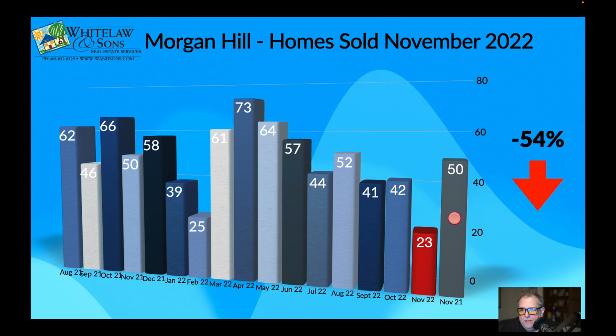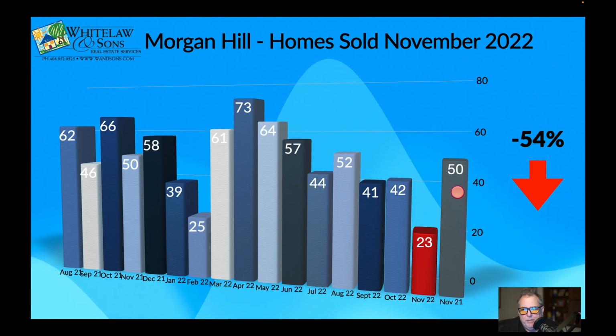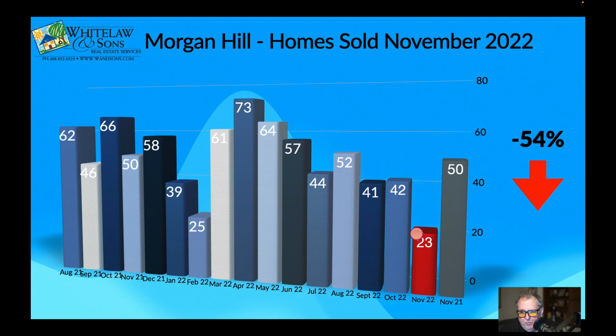We can see that that is substantially lower from the same time last year. Last year, we had 50 homes sold in November of 2021. That's a 54% decrease year over year. And we can see that it's the lowest number of homes sold going all the way back to August of 2021. Dramatic drop, and you can see, unfortunately, I screwed up those numbers. That red column is supposed to be for November of 2021, not November of 2022. But from October, just from October, it was a huge drop. Last year, if you look at October, there was a drop, but it wasn't quite as dramatic as this.